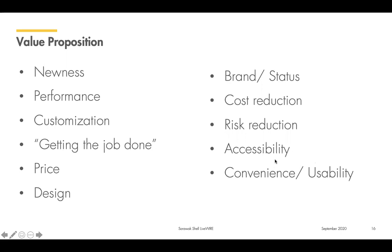Lastly, it's convenience and usability. Convenience is, it's easy to use, right? It's just a few clicks on your phone, for example. Meanwhile, usability, look at, for example, elderly customers, maybe if the buttons are bigger or it's something that is more tailored for their physical abilities, right?